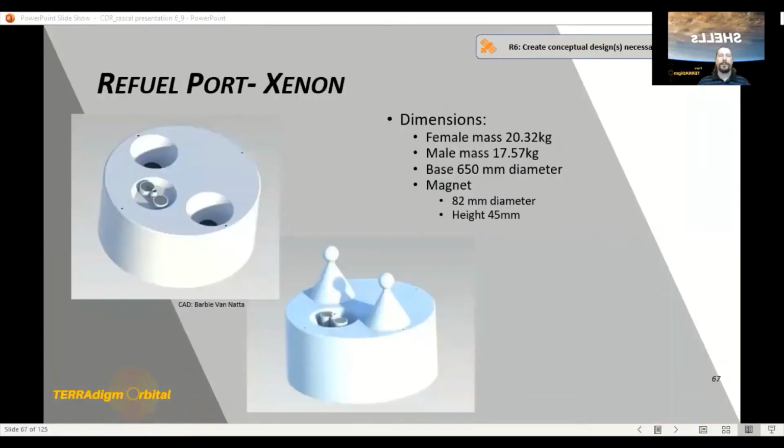The transporter is equipped with a separate refuel interface for xenon. Though essentially the same design as for hydrazine, the increased pressures required larger PEs. While the pin dimensions are the same, the size of the casing, spacing of the pins, and cradle had to be increased to accommodate the larger PEs.